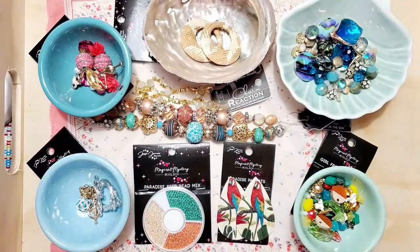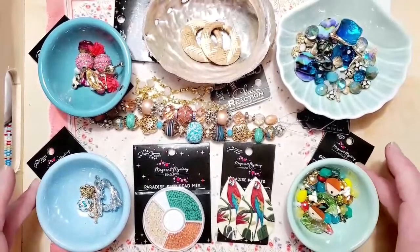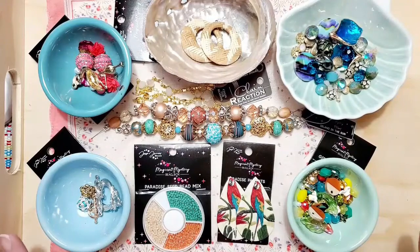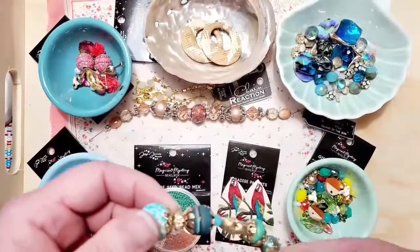Look at all of these beautiful beads and goodness that they have included in this box. It is absolutely incredible. I not only love the theme, but I love the color and all of the variety that is in this box. It's just amazing. So let's get started. I went ahead and just laid everything out because I think it just looks beautiful in a beautiful tray, and it's ready to go. So this one, I believe, is the first thing I'm going to show you.